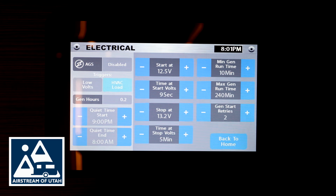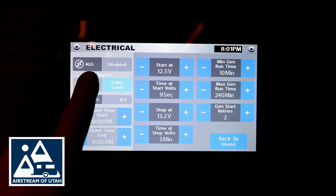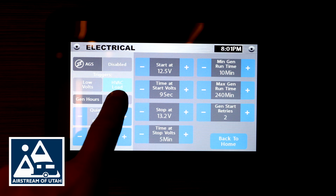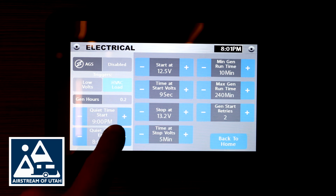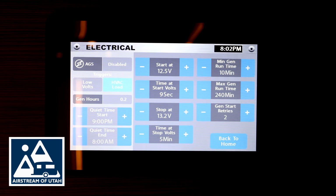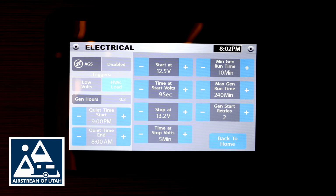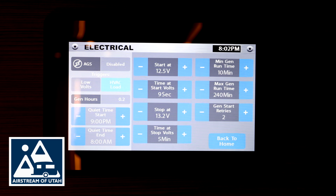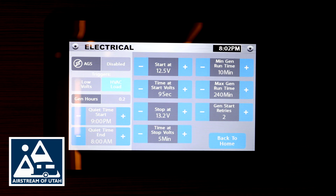Let's check out the basic functions on the screen. So you can see the basic functions here. I can have automatic generator start disabled or enabled. I can have it on low volts or HVAC load depending on my temperature controls. I can set quiet hours or quiet time. I mean, you can see all the functions on here of what the generator is able to do. I can have a max run time, so save gas or save energy or whatever I want. But it's a really handy feature that's on this Atlas.